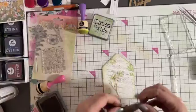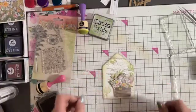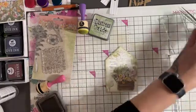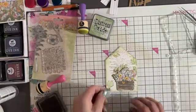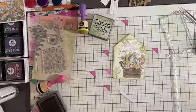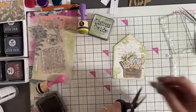Okay. Decide where I'm going to pop my, I think it is going to have to be this side. That one onto there. And I did get a little, enjoy the little things. So there. Now for my, pulling the foam pad off, and I'm just going to cut that off.